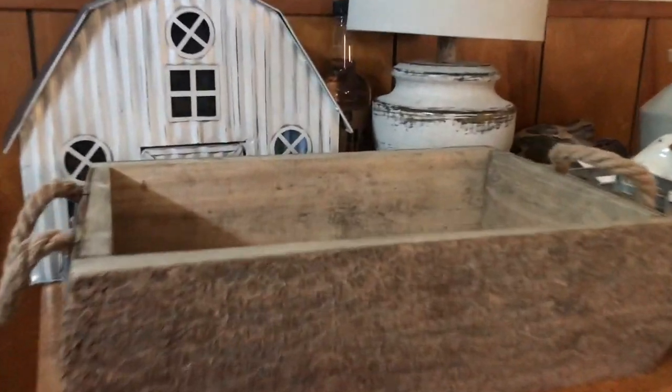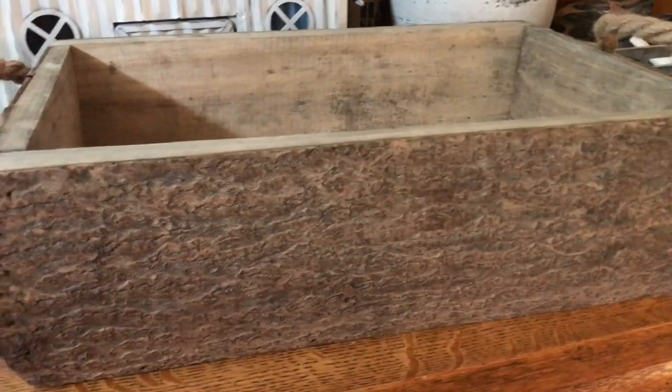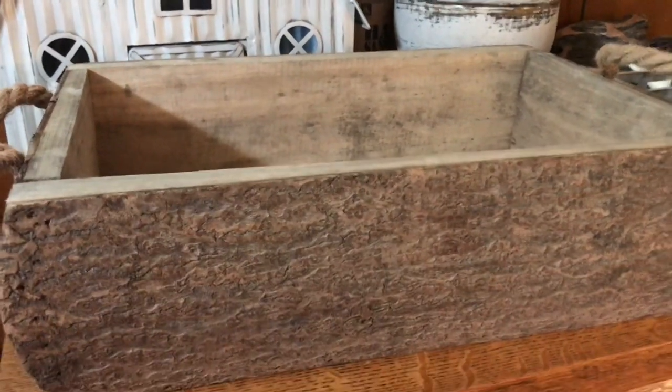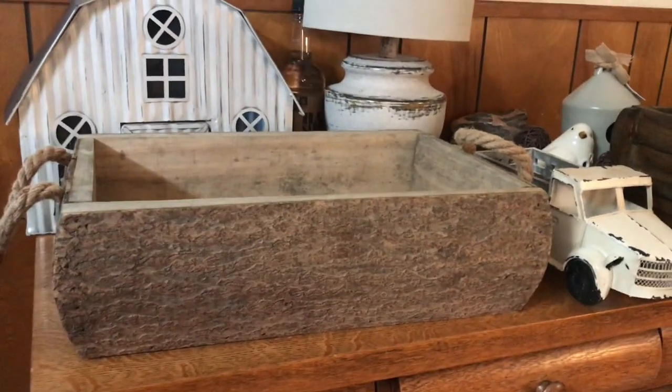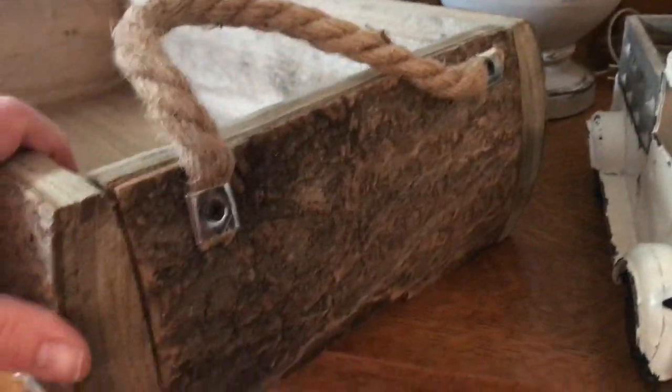Okay, guys, I am like completely shocked and amazed at this box. This is the tree bark box, and this is the small size, and it was only $20. Like, this is absolutely amazing. You could do so much with this. You could put flowers in this. I got it for fabric, but it's a lot bigger than what I thought. I don't know what I'm going to do with it, but I'm happy I have it.